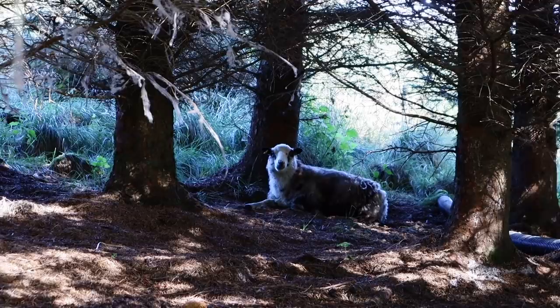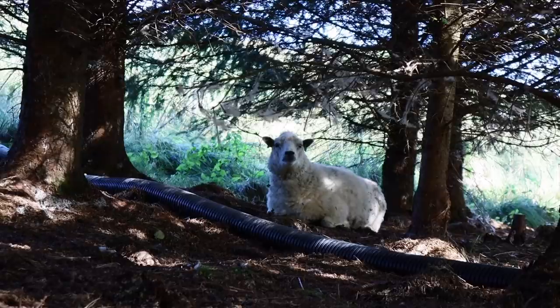Then we've got Sana, the kind of grey, white, black one, really beautiful fleece. She can be friendly sometimes, but still pretty timid. And then Belinda, the white one, she still isn't that friendly, still very wary of humans. That's fair enough, I guess, and that might change.